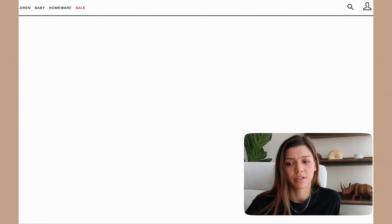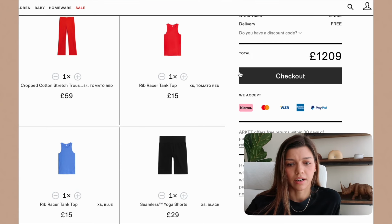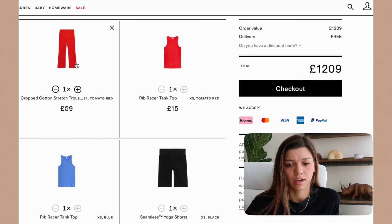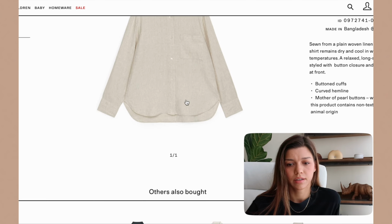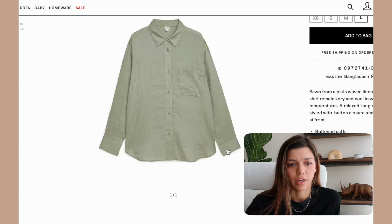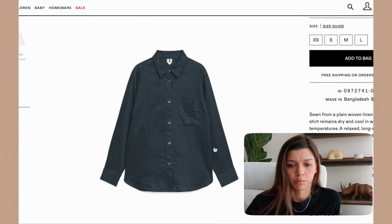This is actually my personal selection of things that I wanted to order and try from Arket, and I had a few button-ups. I did like this shirt, because I think it doesn't show you the fit on the mannequin, but I see that it's not too fitted. It has one small pocket. The lines are tidy, and the composition is linen, so I would go for the light beige, or for somebody with a bit darker complexion, you could go for this or blue. Looks amazingly well, like dark blue on deeper, more contrasting complexions.